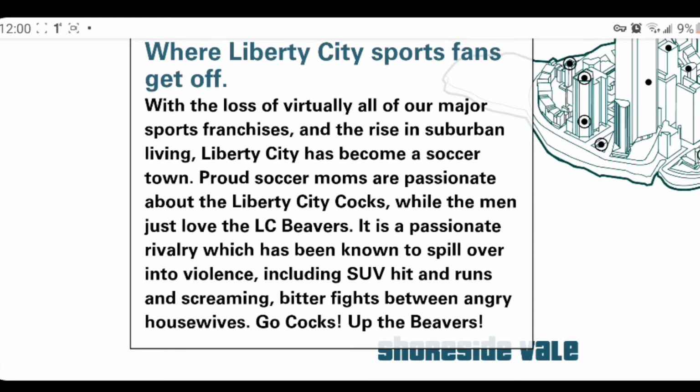It's a sure thing, the Cubs are gonna win. Okay, with the loss of virtually all of our major sports franchises and the rise in suburban living, Liberty City has become a soccer town. Proud soccer moms are passionate about the Liberty City Cocks, while the men just love the LC Beavers. It is a passionate rivalry which has been known to spill over into violence, including SUV hit and runs and screaming, bitter fights between angry housewives. Go Cocks! Up the Beavers!